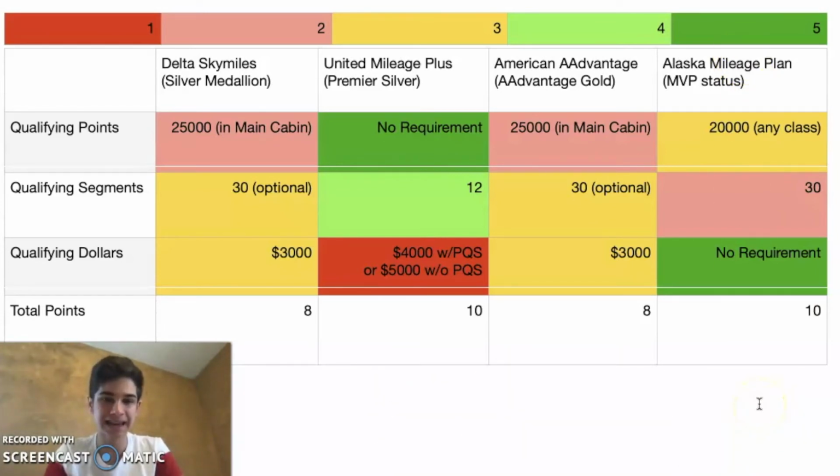Now, depending on which types of flights you fly and how frequently you fly, one of these is going to be better for you. So if you tend to spend a lot more money on flights, but you don't fly that often, United MileagePlus is the best option for you. But if you fly pretty frequently, but you purchase low class or low fare tickets, then Alaska Mileage Plan would be the best for you.